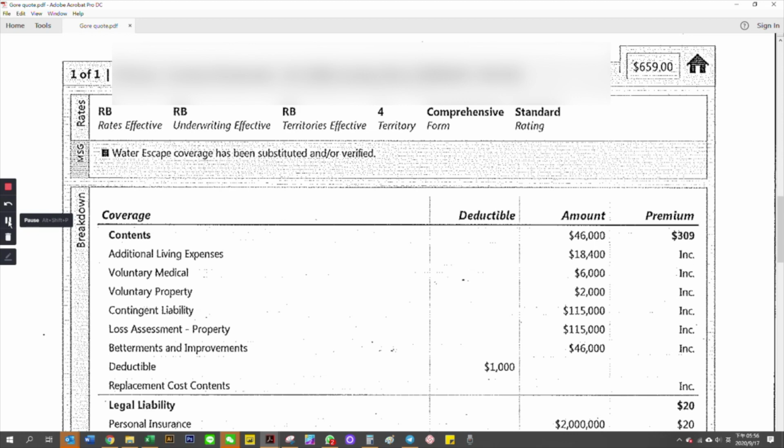Voluntary property is covered for property. The coverage can be used by an insured for payment of accidental physical damage to the property of others when they are not legally liable for the damages but voluntarily wish to compensate the party. So one is for medical and one is for property.